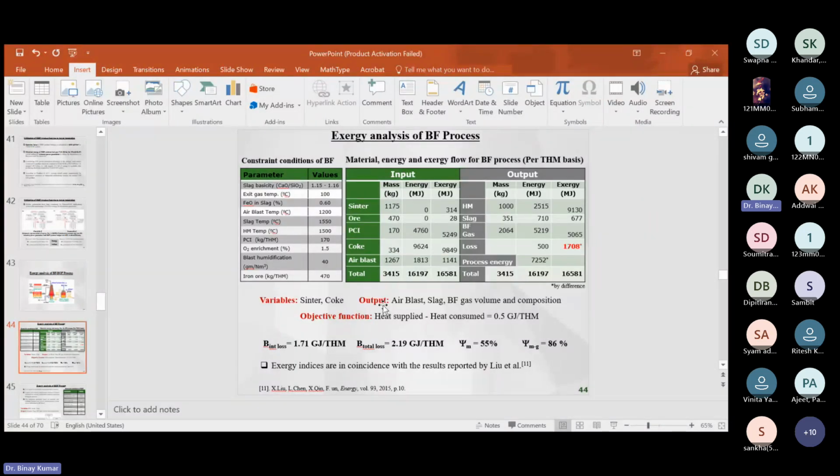And we have found that in case of blast furnace, the internal exergy loss is around 1.71 gigajoule per ton of hot metal, and total exergy loss is around 2.19 gigajoule per ton of hot metal. And main product exergy efficiency comes around 55%, while useful product exergy efficiency is 86%. Okay, and these exergy indices values are in coincidence with the results that are reported in literature by Liu and their team.